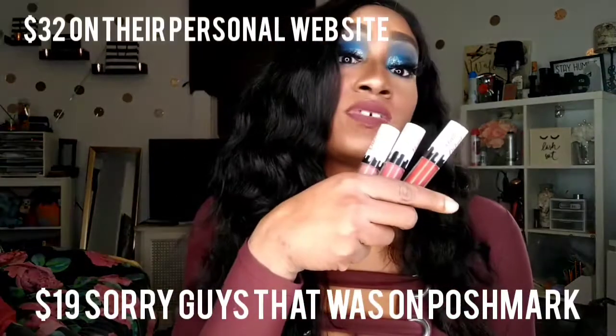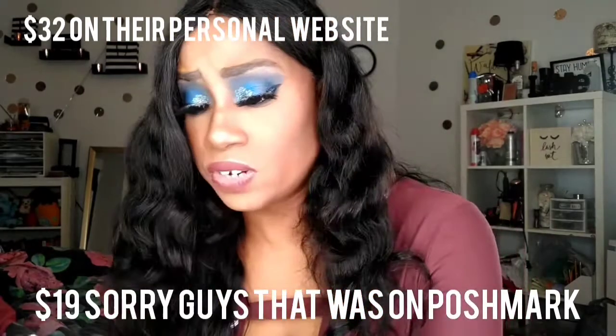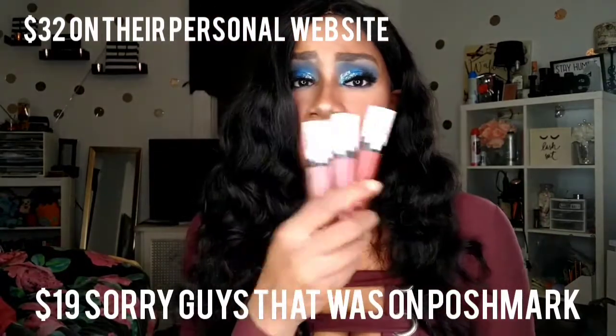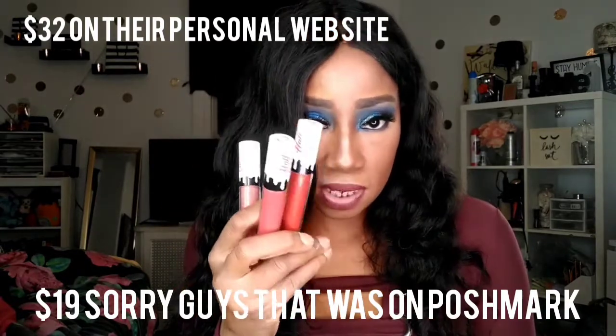Let's see. The Game Changer. Oh, so these are $19 for 3. I don't think that's bad at all. All of these are beautiful shades. I definitely would pay $19 for all 3 of these. Child, you get 2 of these for $18 at a drugstore. So they're definitely worth buying. I would check them out if I were you guys.